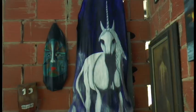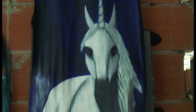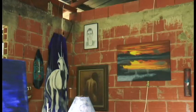How long did that take? Oh, the unicorn took me about a week and a half, pretty much. It required a bit of work, yeah, because that's a big piece. That's 5 feet. Okay, now I'm looking at that piece.